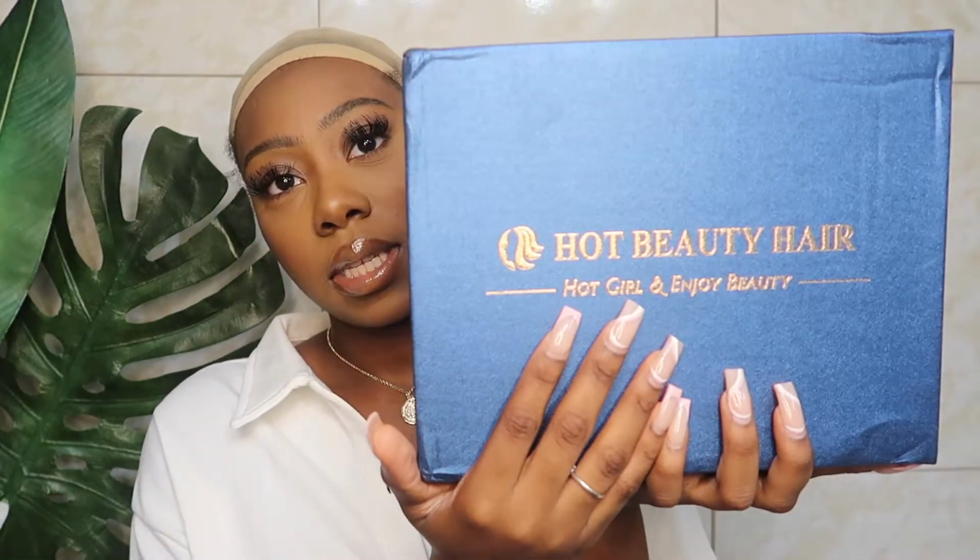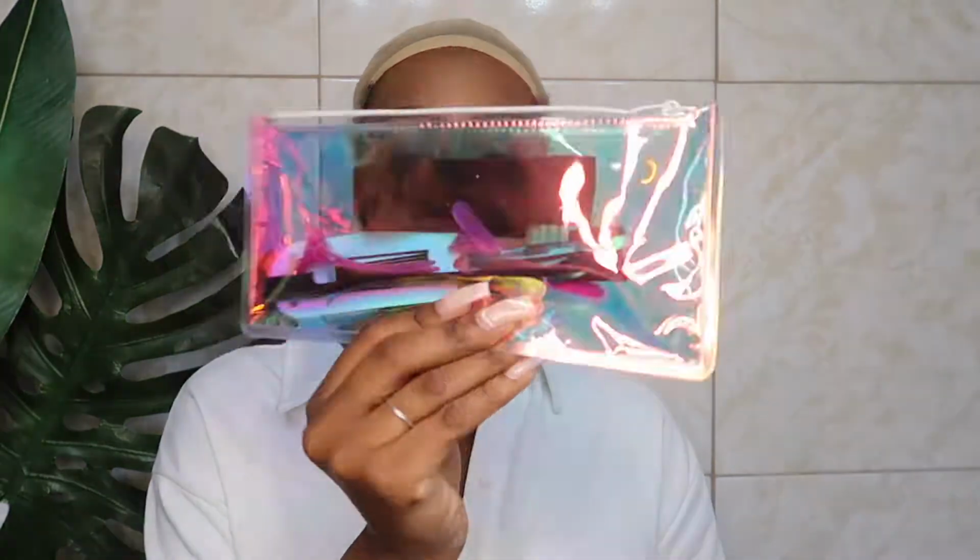This is how the box looks at the top. It came with a bow on it, but I ripped the bow off by mistake when I was opening the package. Inside the box, it comes with the hair, which is in this packaging. And then they give you a cap. I already took out one of the caps and put it on my head. And it comes with this packaging. Inside the packaging, it comes with 2 clips.